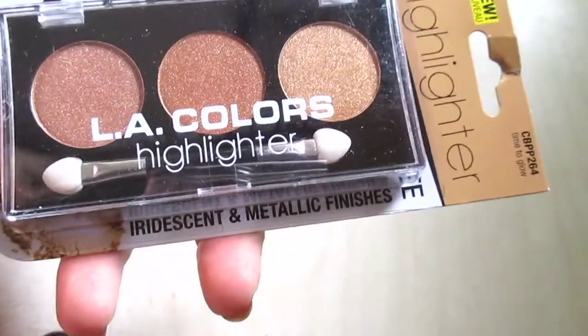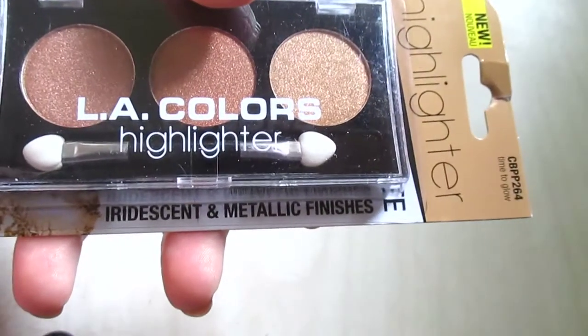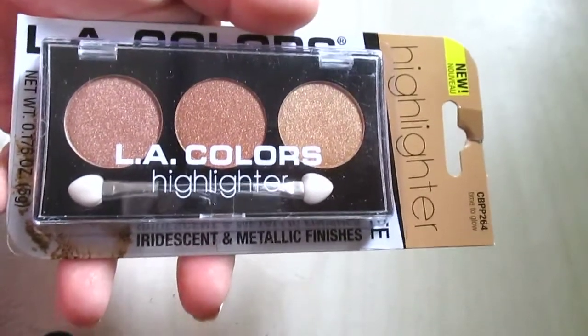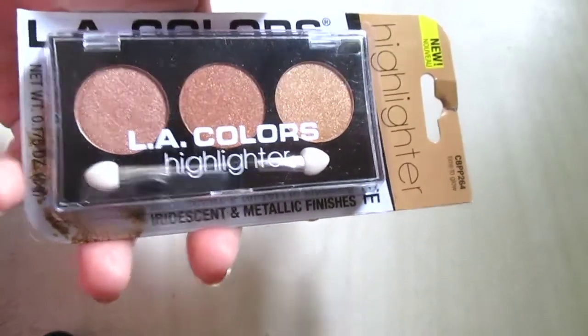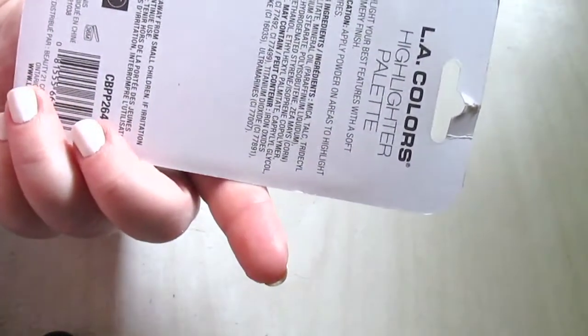The next one, I'll show this one, is Time to Glow, with bronzy shades. Now these say they're iridescent and metallic finishes, and I thought we probably could make some eye looks using some of these too, at least pulling from some of the shades of the highlighter palettes. So we'll see, because that's what they look like. It's like the trio eyeshadows that LA Colors have, but these are highlighter palettes.